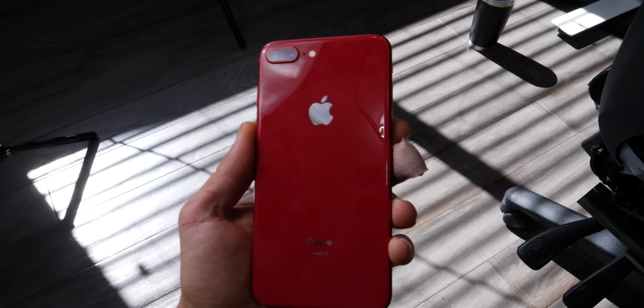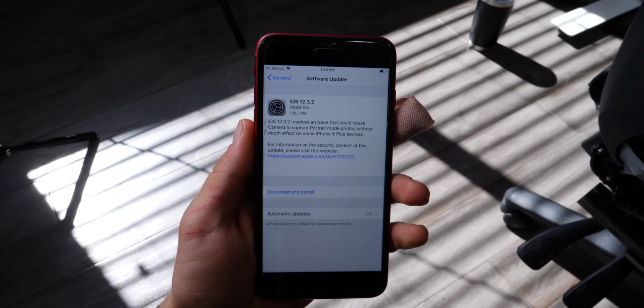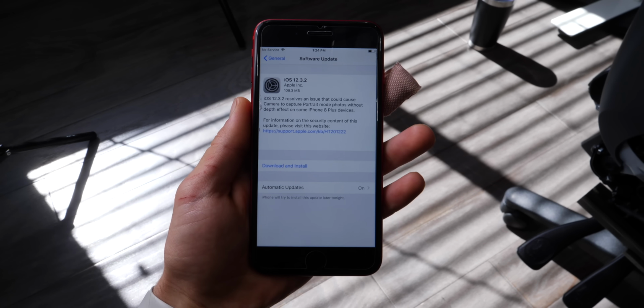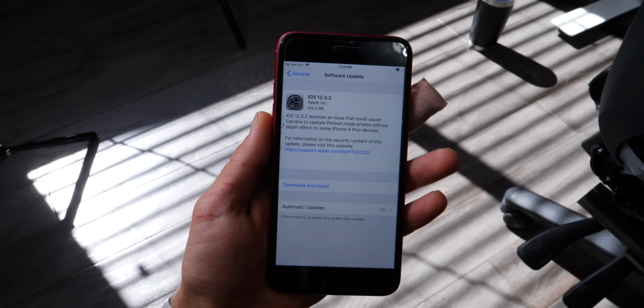It's not bad. Also today, iOS 12.3.2 was released for a fix on the iPhone 8 Plus. This is with the portrait mode. Anybody else will not be seeing this update. It's very interesting to see just a specific update for that device, but it's out. Anyway, stay tuned for the complete list of changes.